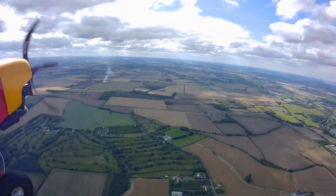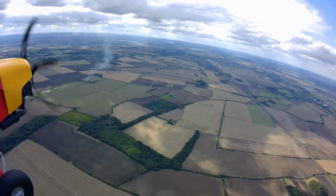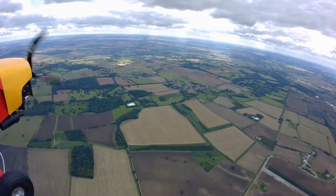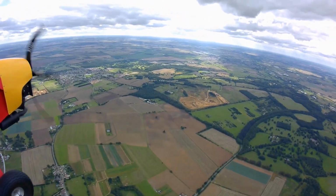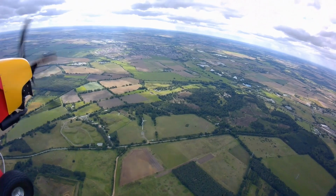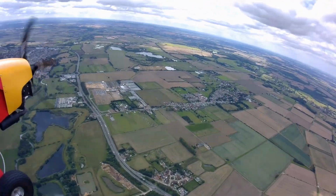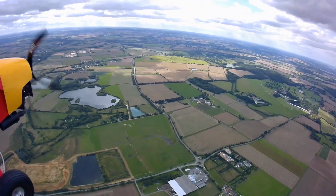We're nearly there. Nice bit of smoke to just confirm the wind direction. You can see there's very little wind. That smoke's going pretty much straight up. Here we are, almost at the field.